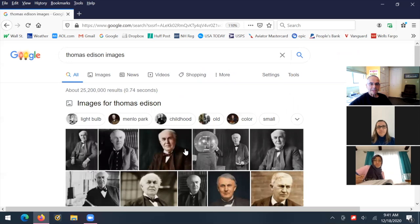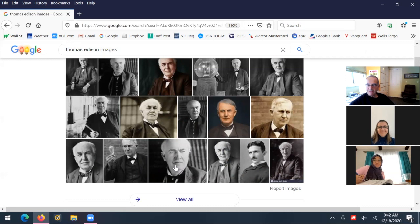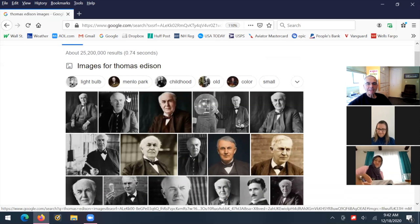That's him. He invented the light bulb. That was a pretty important invention because before then, all they had was candles. Once he invented the light bulb, everything became electric. His name is Thomas Edison. Good. Next.